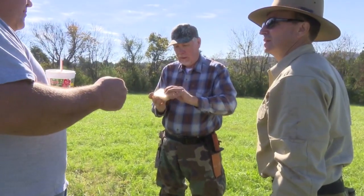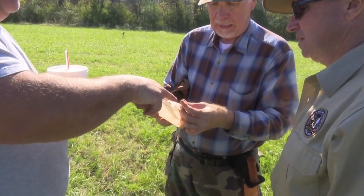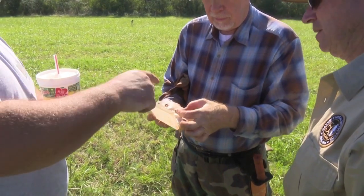The dimple in the middle of them, Gallagher, the hole. But they're usually longer than that. That's the tip of it. See, just the tip. And that's a Gallagher with the thing, but usually they're that long.